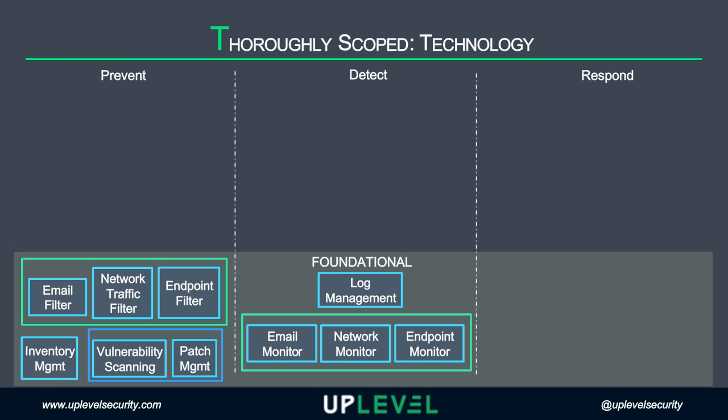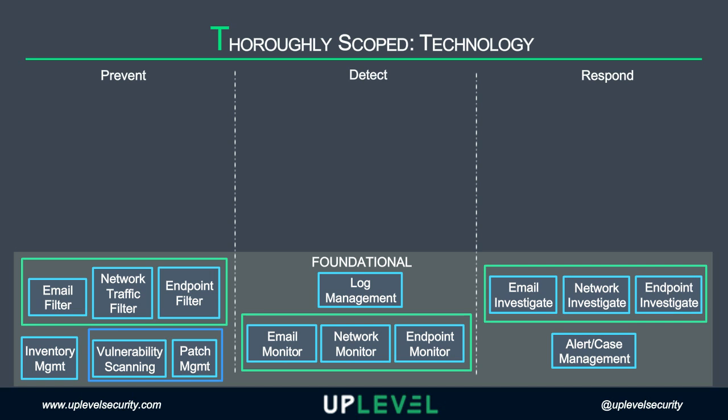And then on the response side, you need a case management system. And one of my big pet peeves is when I see case management systems that are not designed for cybersecurity. All the other tools here, everyone is completely on board with making it cybersecurity specific. But for some reason, people think, oh, with case management, I could use something designed for a help desk or for software development.